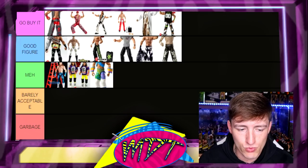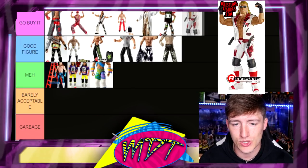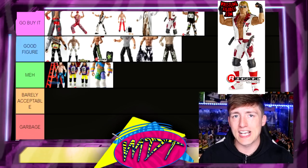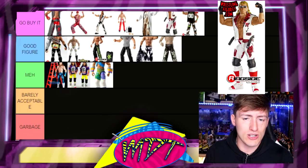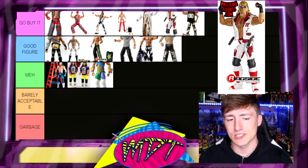Next up is the ringside exclusive Shawn Michaels. This one's go buy it. I like this one a lot. It's a really damn good figure. It moves around very well. It has great accessories. If you can get your hands on this, even mock, it's a beautiful looking figure. I love the kick pads. I love the gear. This is a really cool Shawn Michaels. It's just really awesome. I think it's great.